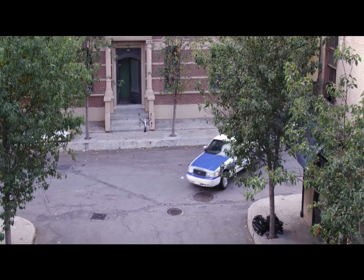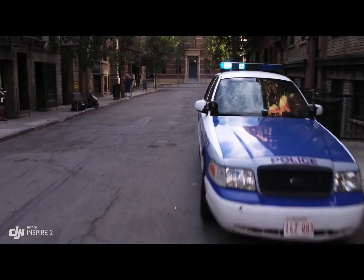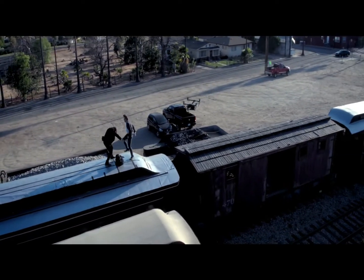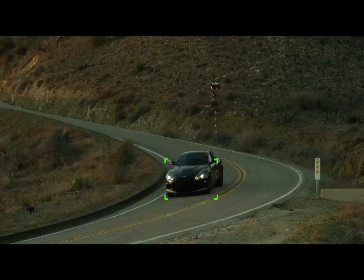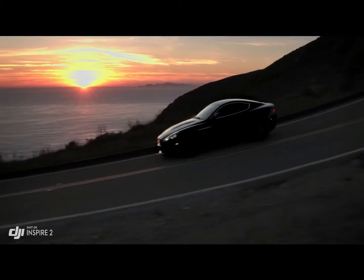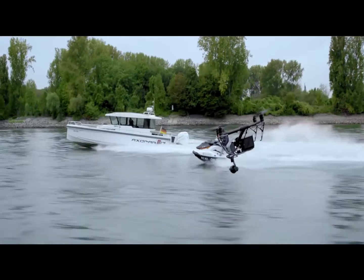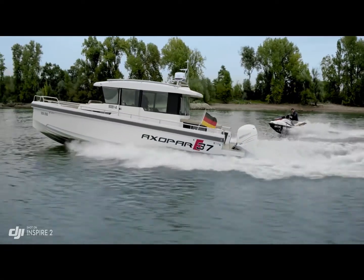It's just too good. New intelligent modes, including Spotlight Pro and Profile, make cinematic shots easier for production teams and even for single operators. Spotlight Pro keeps the camera locked on the subject, rotating beyond 360 degrees to fix the target in frame as the Inspire flies. While Profile Mode turns the camera to capture the subject's profile as the Inspire flies forward. By maintaining forward flight, obstacle sensing systems are able to protect the aircraft.